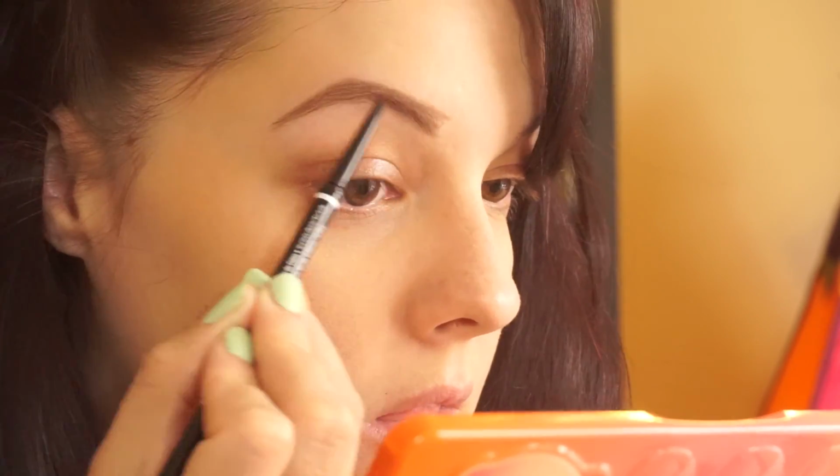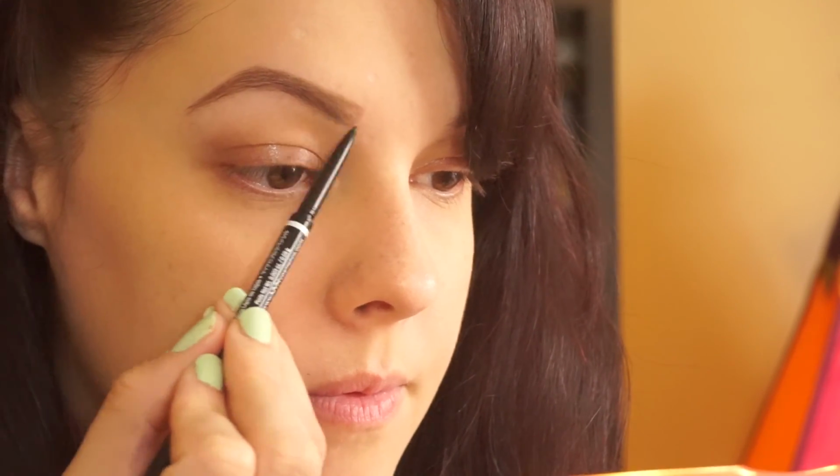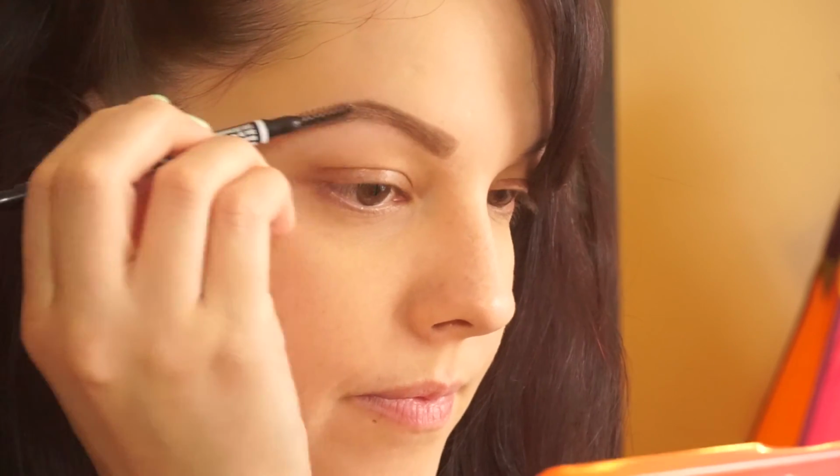So I make sure to do soft lines and gentle stroking motions. Insert naughty joke there. And then I blend with my spoolie. This by far is my favorite spoolie in the drugstore.